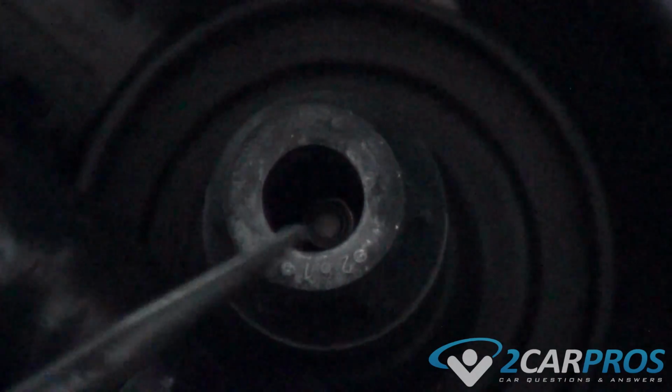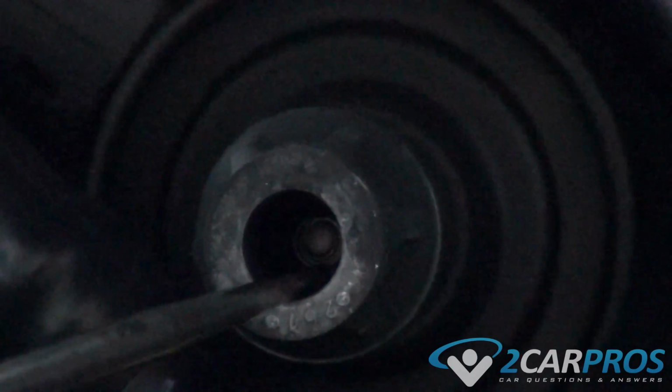You can also insert a spark plug into the coil or wire and hold it against the metal ground. You should be able to see a light blue spark in the gap. This is telling you the system is working. If no spark is present, more testing of the system will need to be done.